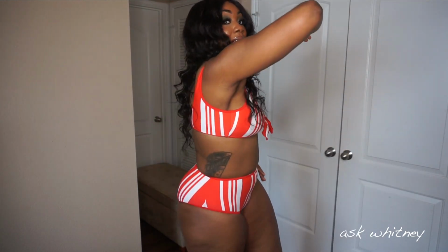Obviously, you know, work on my stomach a little bit more. I can't breathe. This is kind of what the side looks like. Really pretty. I love this swimsuit.